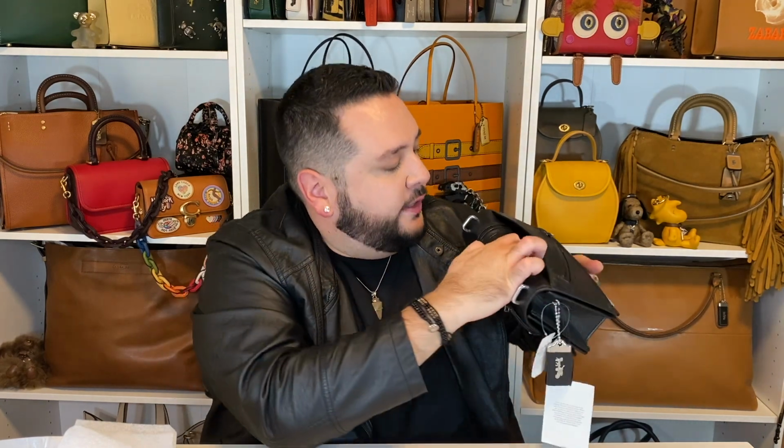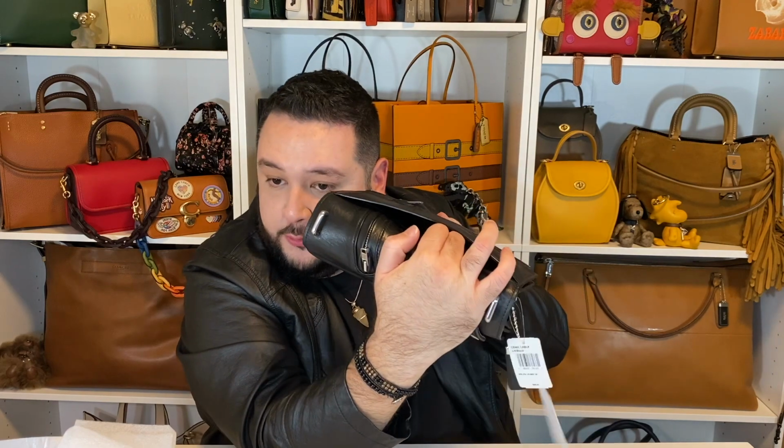Last I heard they were sold out. I'm just blown away by how cool this bag is. It's got a back pocket. I don't know if I pointed that out earlier, but you do have a back pocket back there. This is so neat.